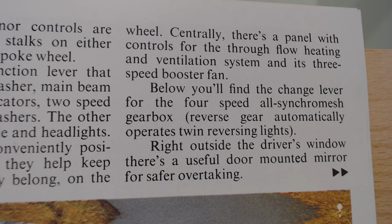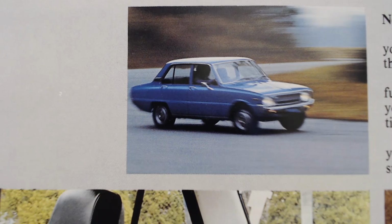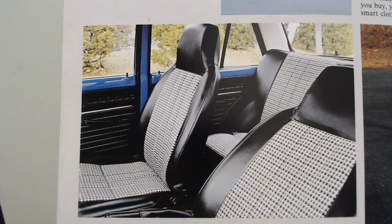2 little arrows tell me to turn the page, but we're going to stick on this page and look at these images. Lovely little shot at speed, and then we move down. Not a bad looking interior actually for a 70s budget car. Like I said, those sort of head restraints, I don't know how far they're going to fall on your head. I guess it depends how tall you are, but certainly a nice high back seat nevertheless.